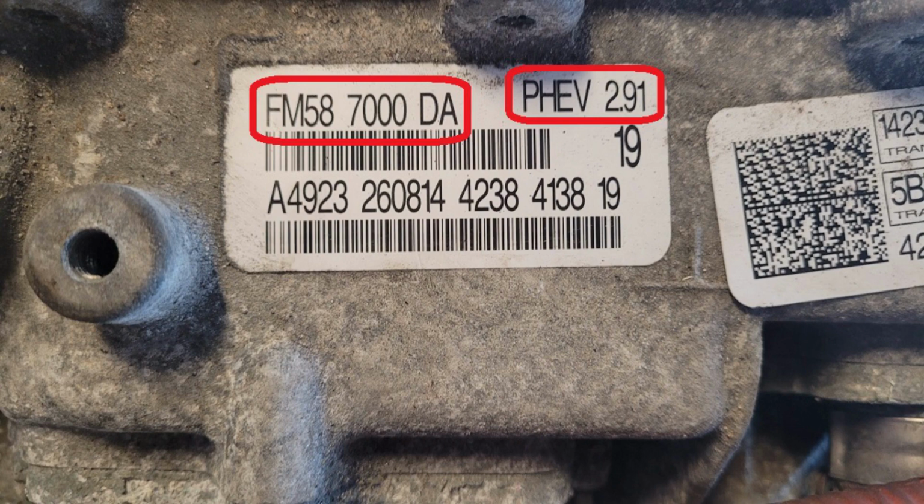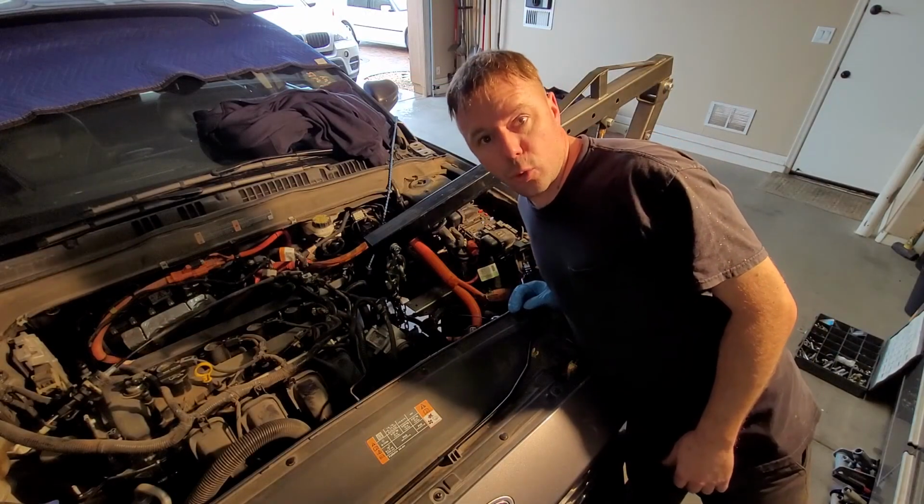And here is the part number sticker on the replacement transmission that I will be putting in. FM587000DA. Again, the F is like a year or two newer than the D, obviously. I don't know if they put an E, but it's bare minimum a year newer. And in the upper right-hand corner, you see it's PHEV 2.91. Same final drive ratio. These transmissions match up like for like. This one is going to go in. Let's do it.